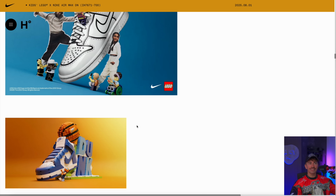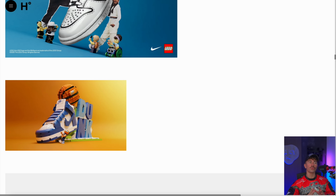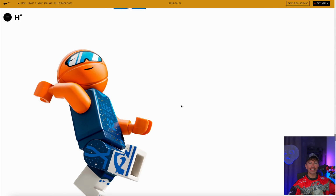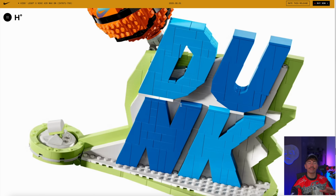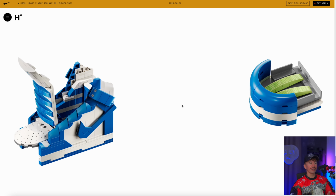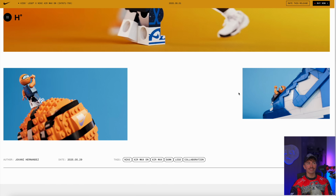Either way, what definitely excites me the most is the Dunk set. The fact that they're actually doing a Lego set is really, really cool. This, I think, is actually way closer to a lot of those AI images that we were seeing than I thought Nike would do. And I think this kind of opens the door for a bunch of other really cool stuff in the future. This Dunk has a little detachable toe cap over here where you can add extra laces to it, so you can hide the little extra pieces. I'm just excited for the future of this collaboration. I think this is pretty dope.